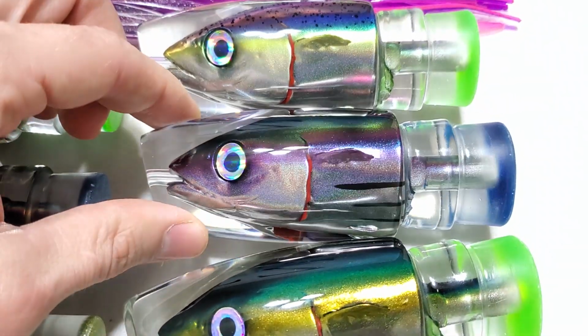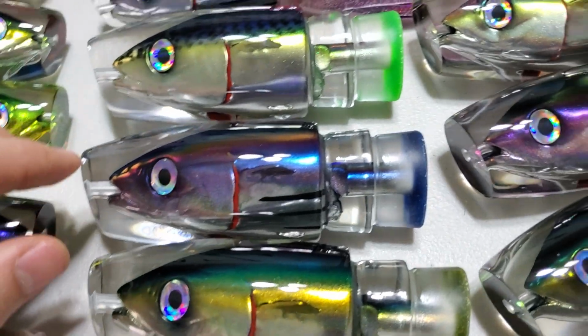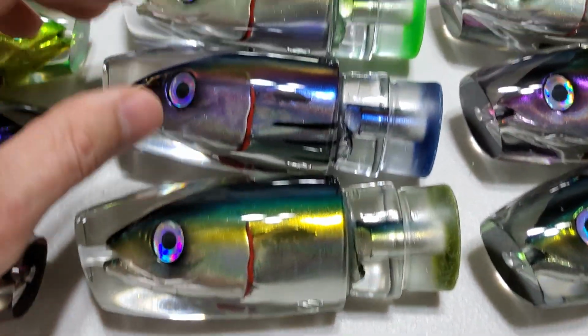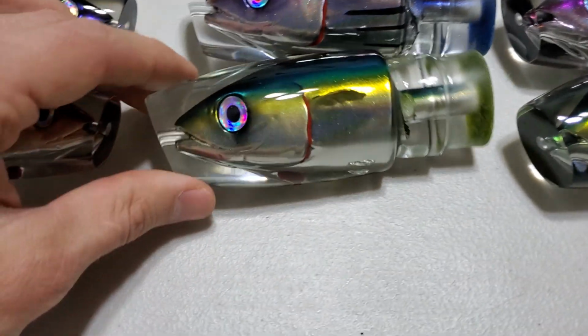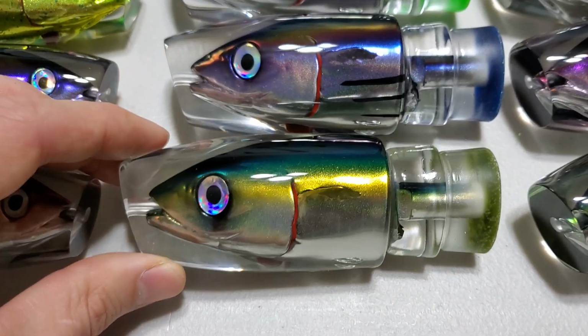Skipjacks, there's actually a couple different colors. You can see one of them is a little bit brighter than the other. It's kind of hard to tell what one of them is. And these are just gorgeous lures. It's kind of a traditional plunger shape, reverse tapered a little bit.